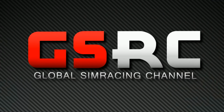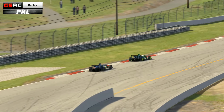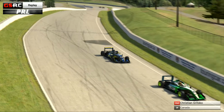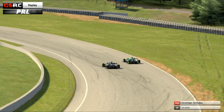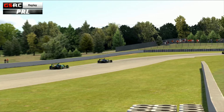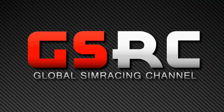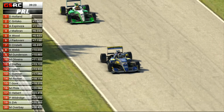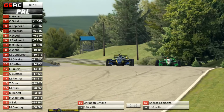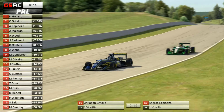Let's take a look at it on replay. Comes a little wide. Really has to get out of it. Look at that. Gritsko was quick to react to that and slips ahead, but this has lost them distance to Holland. It is now 1.5 seconds from P1 to P2.